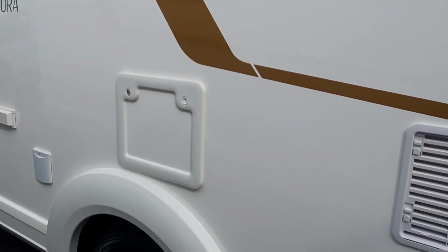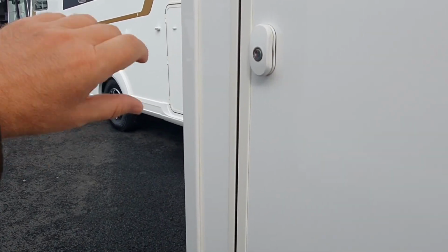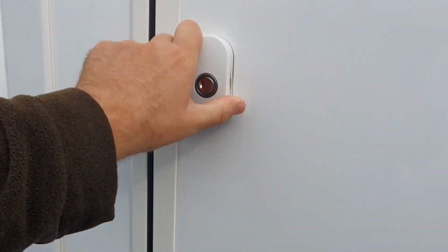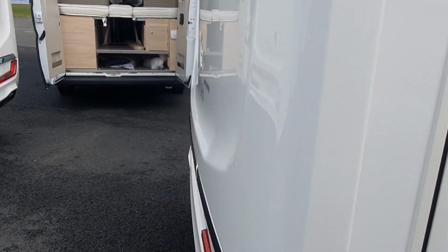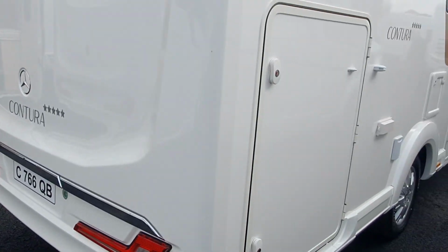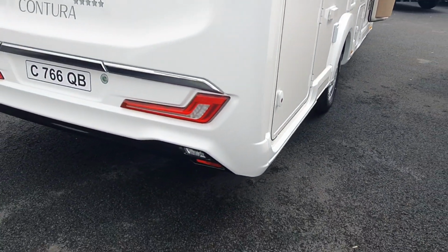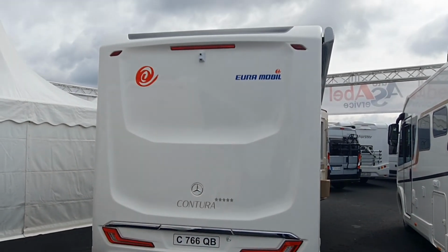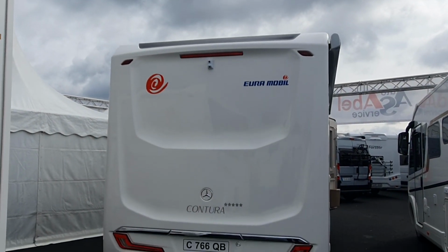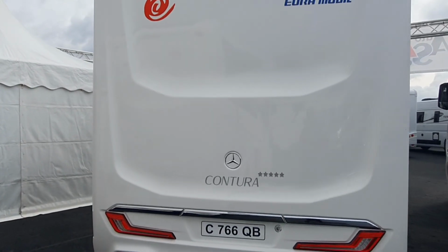So there's the toilet cassette, and if this is open, I'll open it. If it isn't, I won't. It's not, so we're not getting in there, but never mind. You can see from the size of the garage door how big the garage is going to be. Now this isn't, I think, fair to say, the top of the range from Eura Mobil, but in my opinion it is.